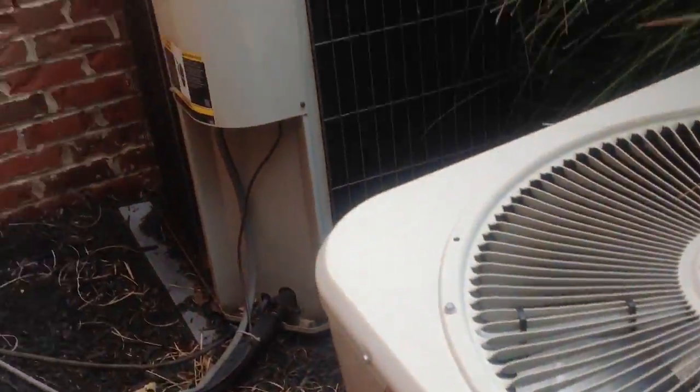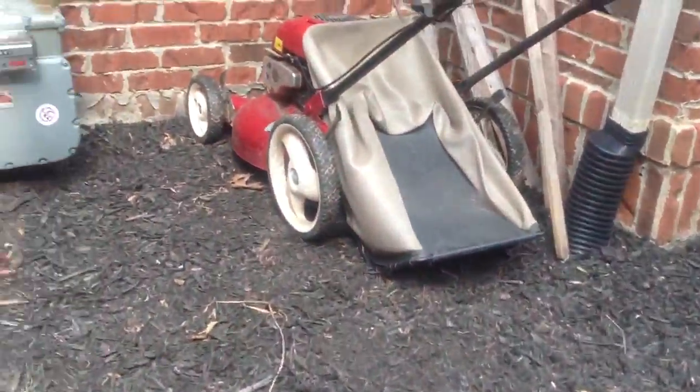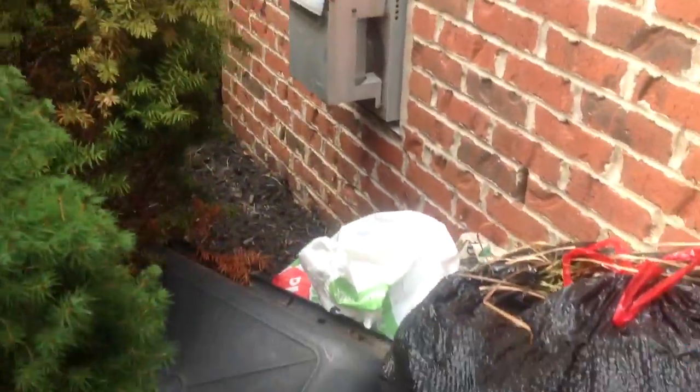Again, there's this Lennox and this one. And those are the two Lennoxes. Sorry about the bushes thing. And there it is right there. And there's actually another way from over here. So again, these are the Lennoxes, Lennox air conditioners at this house.